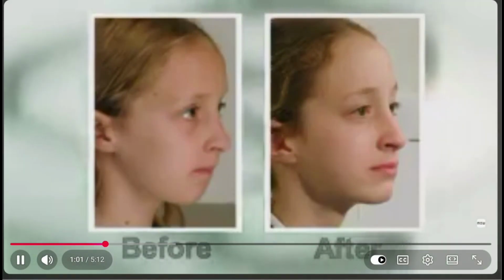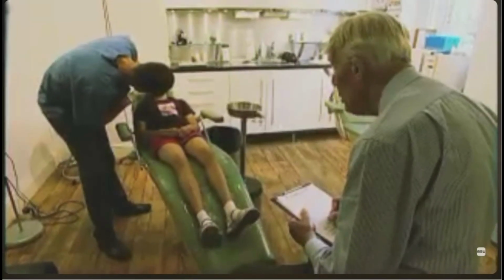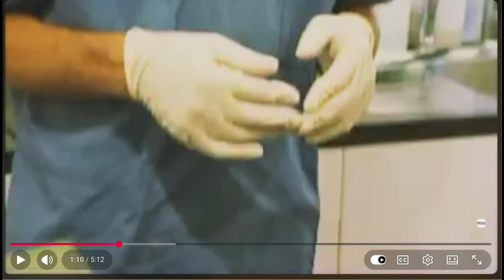In effect, what we do differently is to change the face to fit the teeth, rather than the teeth to fit the face. Okay, there you have it. That's essentially the principle of orthotropics. And if you watch my previous videos, you'll understand that that's ideally the correct way to fix malocclusion.